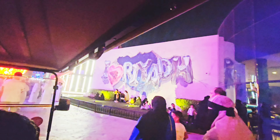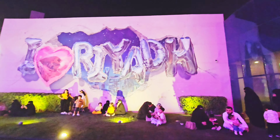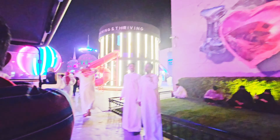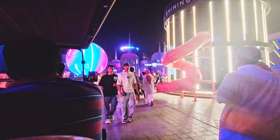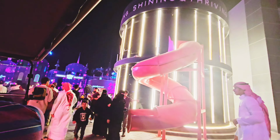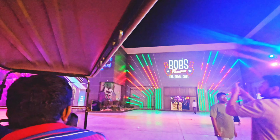Sustainability is a growing focus in Riyadh Boulevard City. Efforts include the integration of eco-friendly technologies and green building practices. You'll notice recycling bins and energy-efficient lighting throughout the area. These initiatives aim to minimize environmental impact and promote a cleaner, greener urban environment.